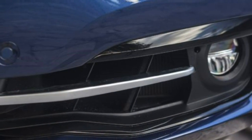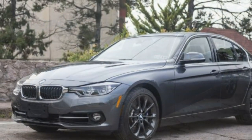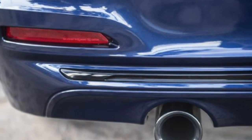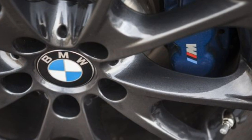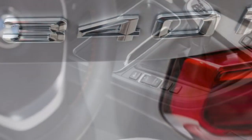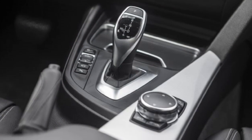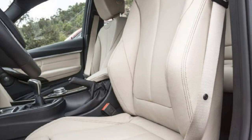The nose gets new LED headlights spaced farther apart, along with larger air intakes in the front valance. The rear end is similarly revised with new LED taillights, dual exhaust tips, and a sportier-looking rear apron. Inside the cabin, new ambient lighting and various trim bits further jazz up BMW's bread and butter model. BMW has also decided to make certain Sport Line trim elements, including black exterior trim, sport seats, and the sport instrument cluster, standard equipment for the 320i and 328i.